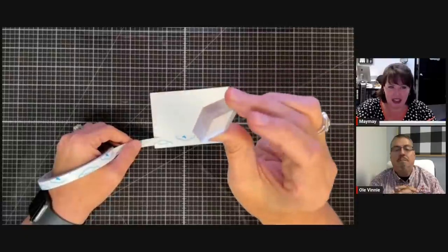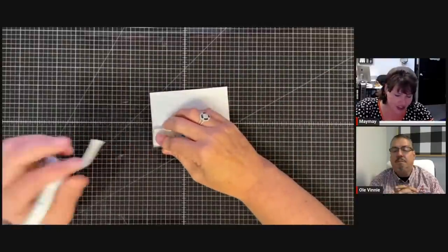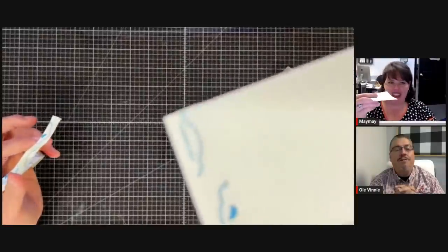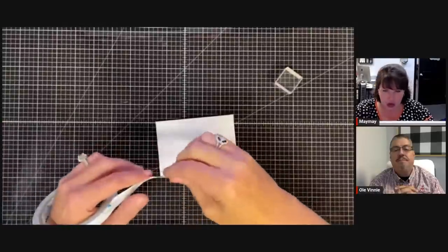Look, my acrylic block, you put it down like this and look, I can get right to the edge of that page and then you tear it. She made noise. Did you hear? I heard her. Yeah. Look at that. I love this trick. Don't waste your tape like this.